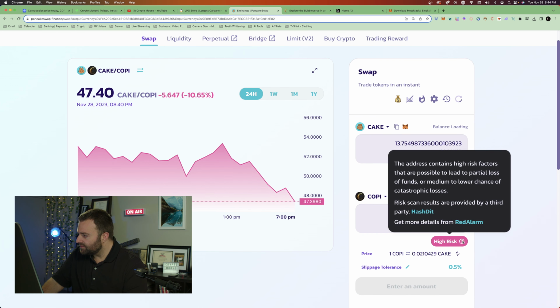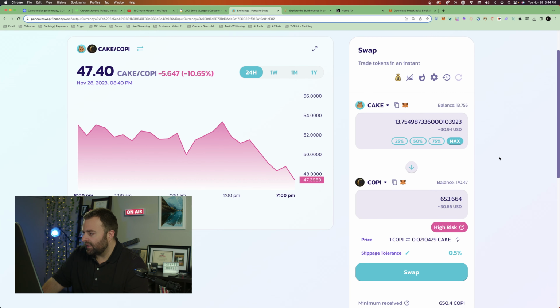And it says high risk. The address contains high risk factors. Okay, anyways, depends on liquidity. Looks like we're paying, what, 30 cents in fees? Not bad. So we will get 653 for $30 worth. So we're going to do swap.